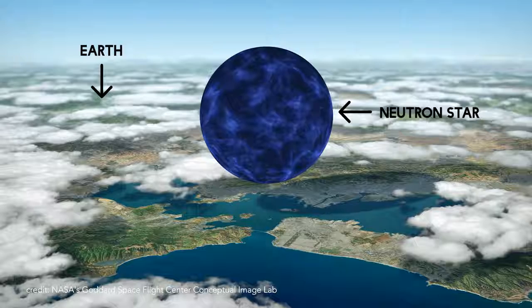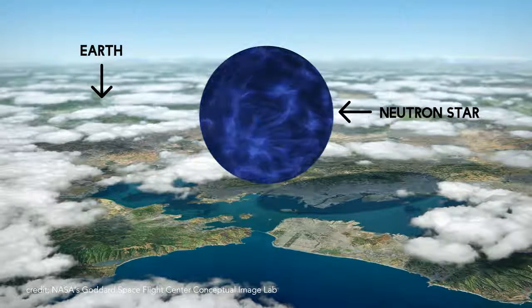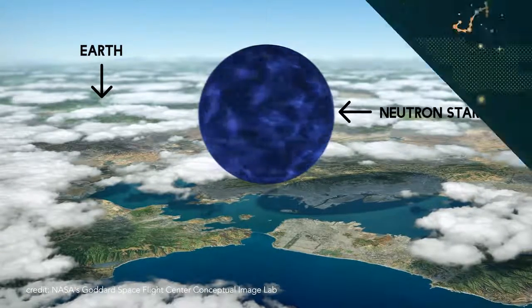Neutron stars are tiny stars. A typical neutron star has a radius of about 10 kilometers, about the size of a city. Remember that white dwarf stars are close to the size of the Earth, so neutron stars are much tinier. The only object smaller than a neutron star but with the same mass is a black hole.